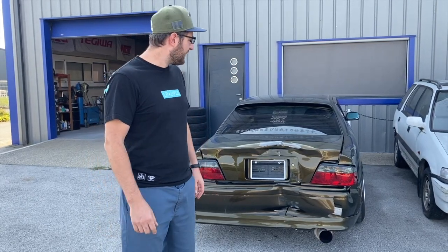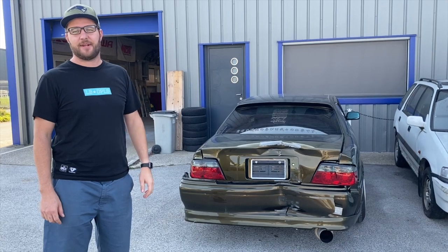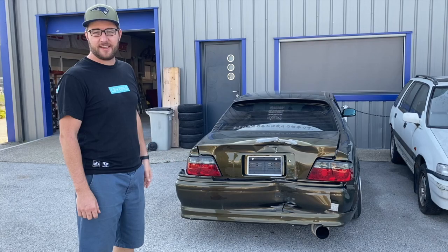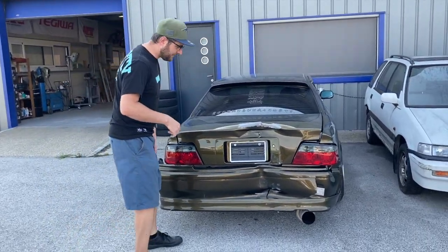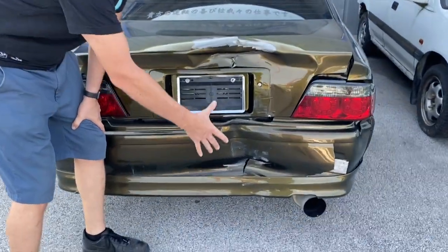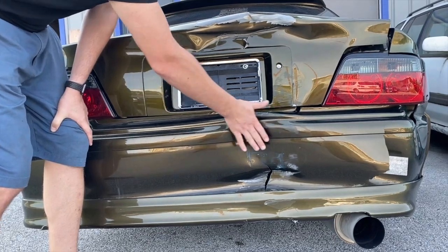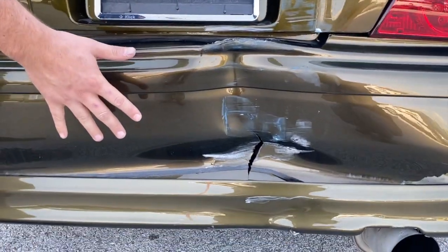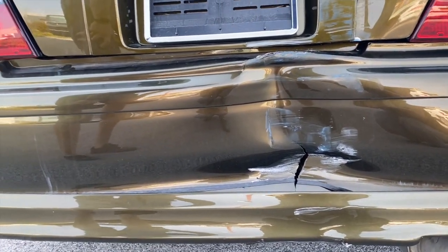Hello, so we arrived at my friend's paint shop today. His name is Greg, I'll show you him on the video later. As you've seen, I've broken my Chaser. What happened is I bumped into a basket full of cones at the drift circuit. You can see here, it broke this part and it broke the bumper as well. This will also have some repairing to do. The crash is pretty violent.